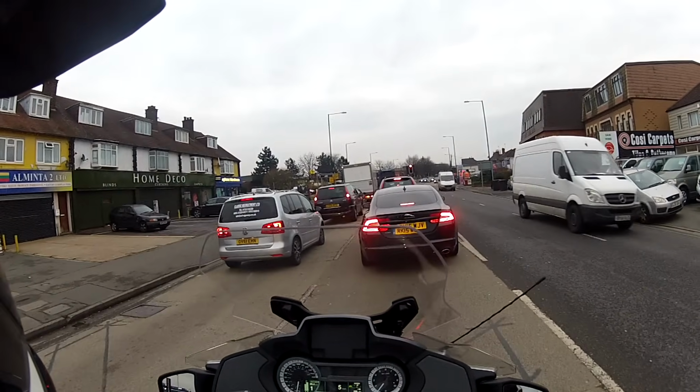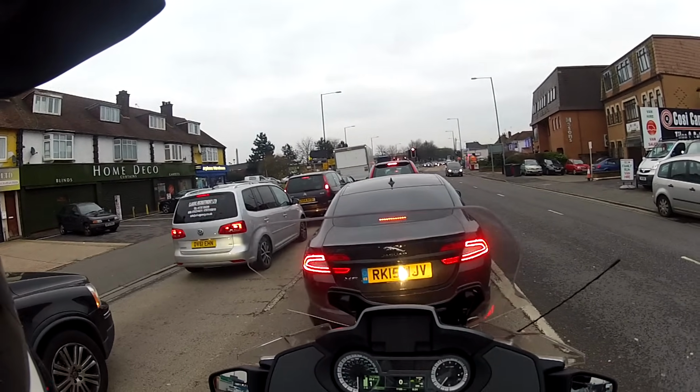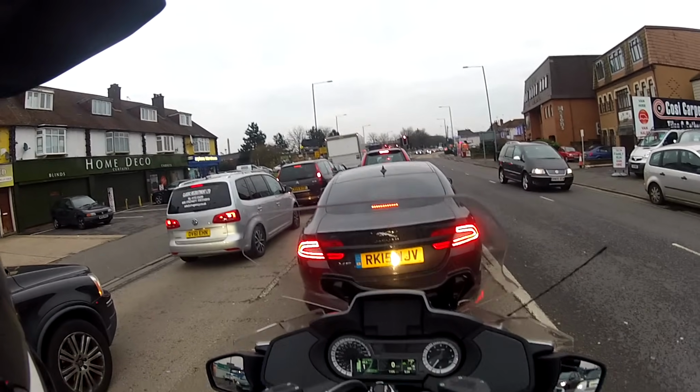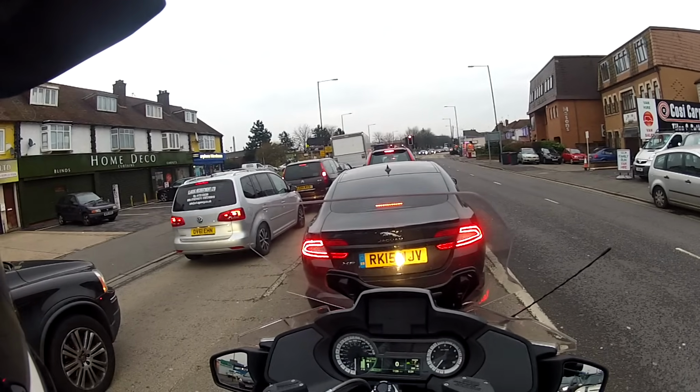I mean, it's obviously a completely different style of machine, so you've got to decide whether you want to go down that tourer route. But if you're going to do cross-continent stuff, this thing is just sublime. It is smooth, it corners lovely, it's stable.